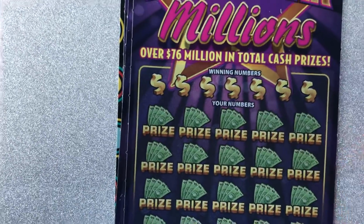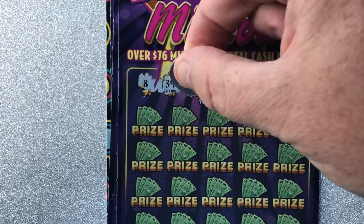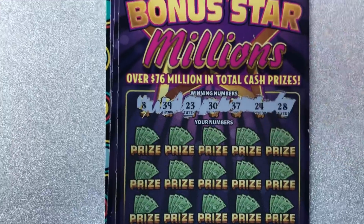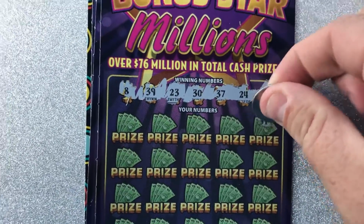All right, so first ticket, this is the first one off the roll. She had to open up a new roll. They were out of everything. And this is the Turkey Hill right next to Hershey Park. I do like this Turkey Hill. They usually are very nice. That's where I bought the book, so they're super cool.